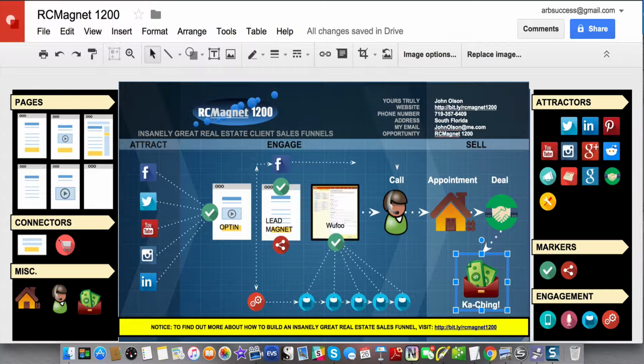So let's take a look at this funnel. How did we do this? Well, this is how it's set up. If you go to the far left, you'll notice here the word attract. So this is the stage here where we're just trying to be attractive. We're trying to get noticed by the public.